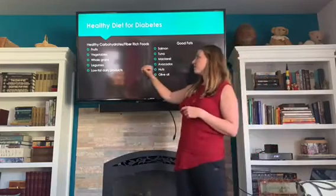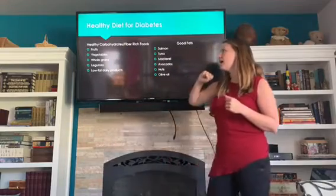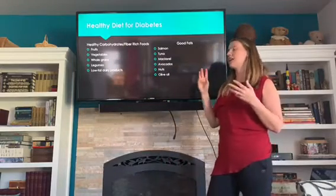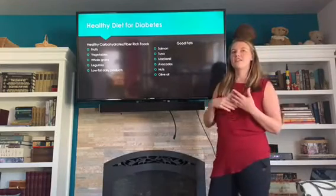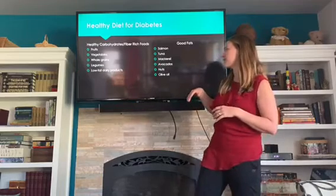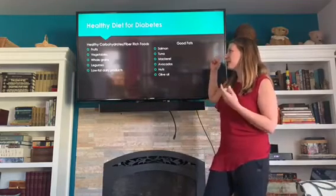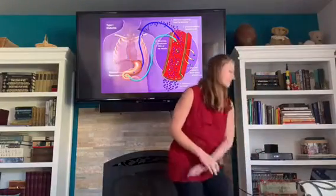And you might be confused on why some of these are under carbohydrates. Pretty much any fruit which contains sugar would be considered carbohydrates. So we'll go into this a little bit more further into the presentation, but this is a good basis for a healthy diet.